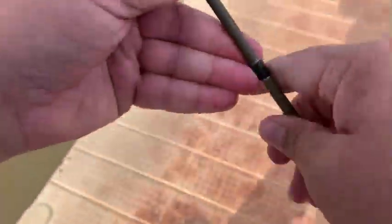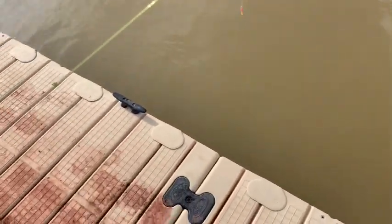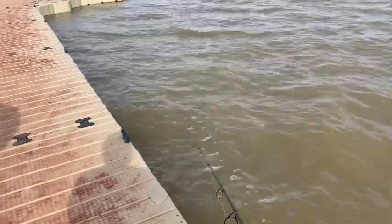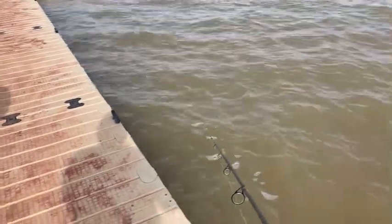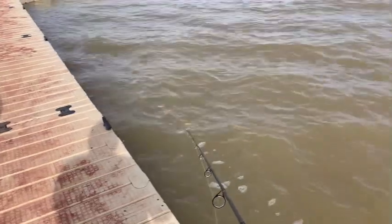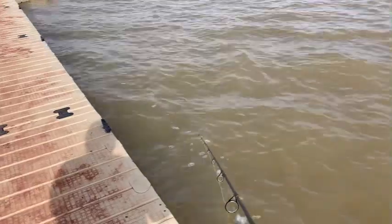Well, that's 3. Got 1 keeper, 2 undersized. I've had 4 bites on that day, so. Not doing horrible, but. Not what I thought it was going to be when I came out here. They're not stacked up right here like they were. And maybe later in the day.